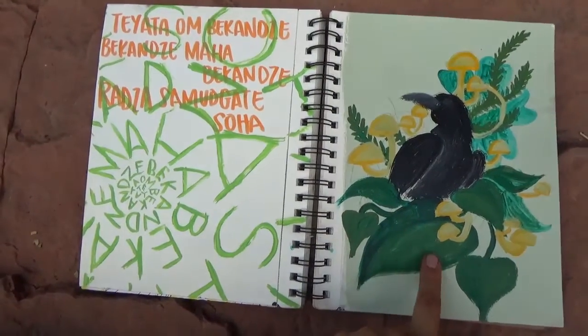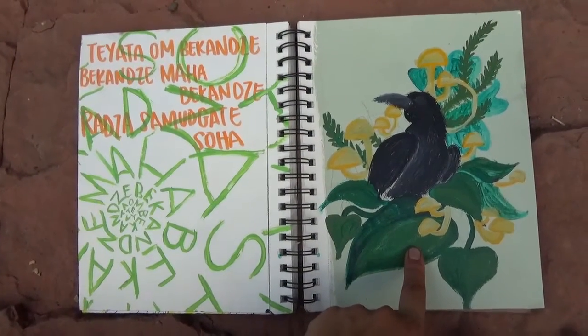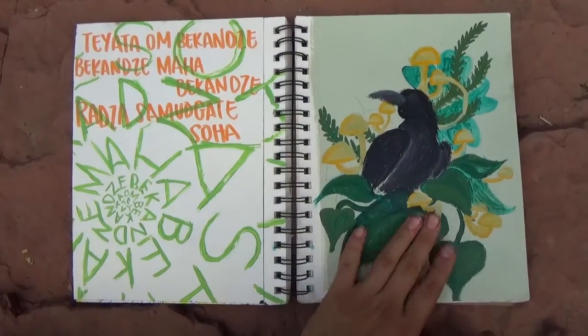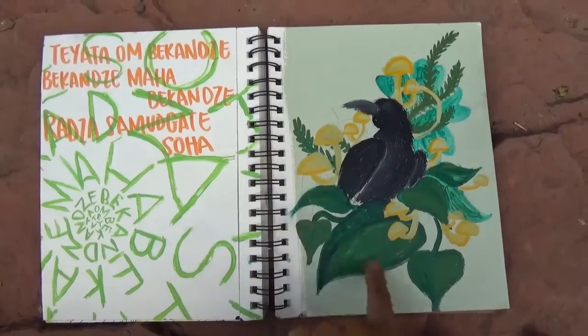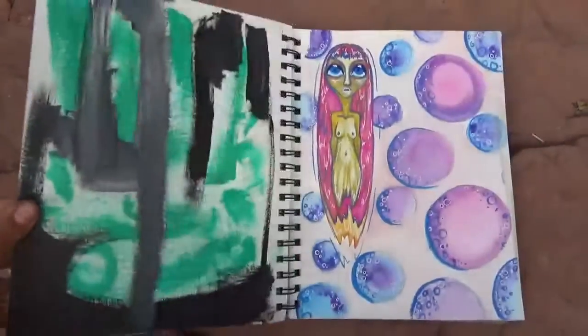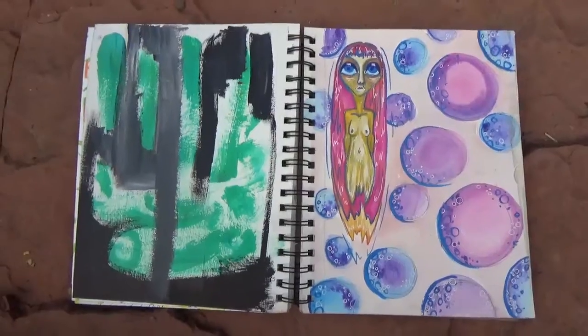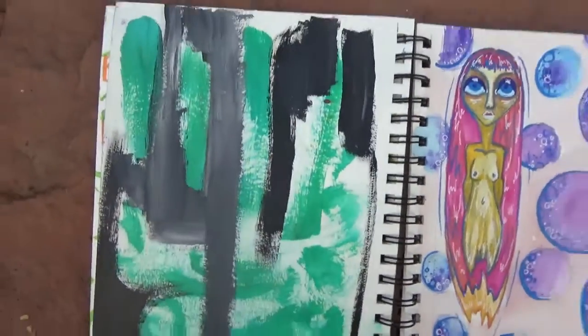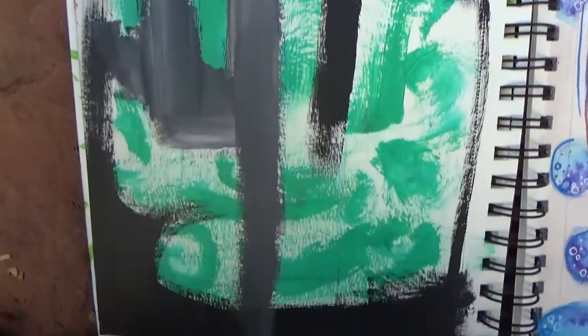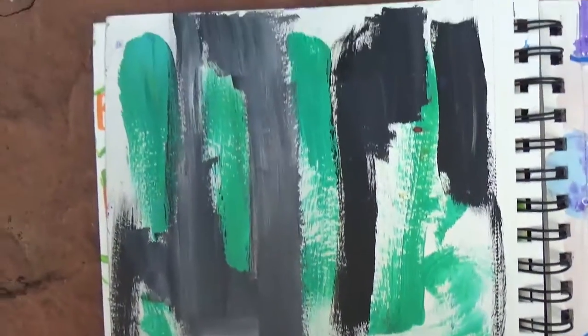This is a practice run for a painting I did for my friend Ashlyn for her birthday. It's a raven and some mushrooms and leaves and stuff. Just messing around, using extra paint. Sometimes I'll just have extra paint that I don't want to go to waste, so I'll slap it onto a page and see what happens.